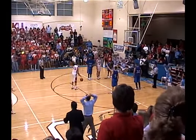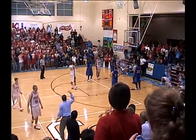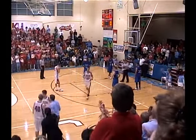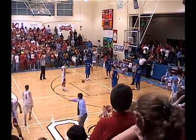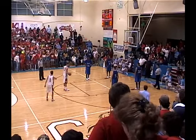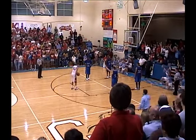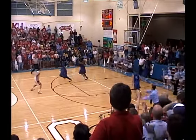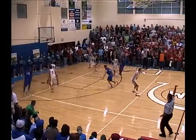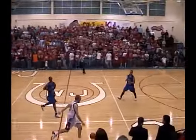Fain dribbles. Lets it go. Swish. 74-67. Fain gets ready for a second one. Gets some orders from Stephen Brooks and he gets back to the line. Fain shoots. Swish. 75-67. East gets it down in a hurry. Downey for 3. No good. Brian Johnson comes down with the rebound and he's going to dribble out the clock.